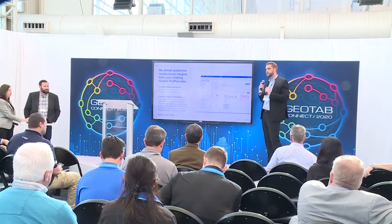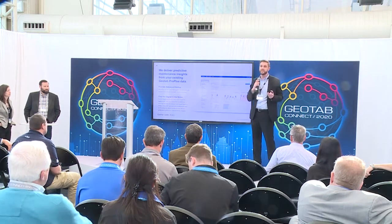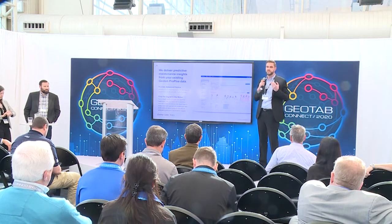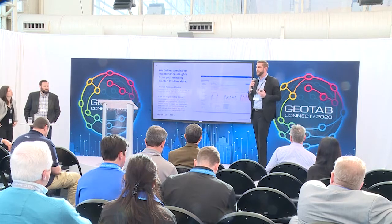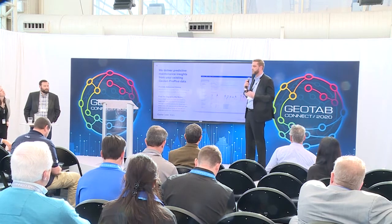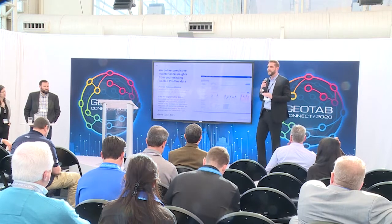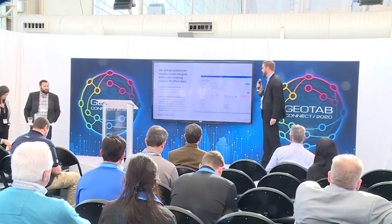The other value is finding the signal in all the noise. I mentioned all of the data is there, but if you turn on the spigot, it's completely overwhelming. Fault codes, signal data, work order data. You spend a lot of time just trying to get your arms around it and figure out what to do. So finding the signal in all the noise using tools like AI and machine learning so you are better informed when that truck is in front of you ready to be maintained.